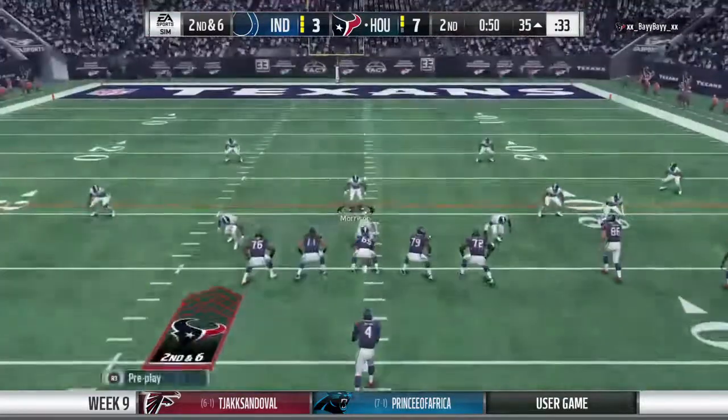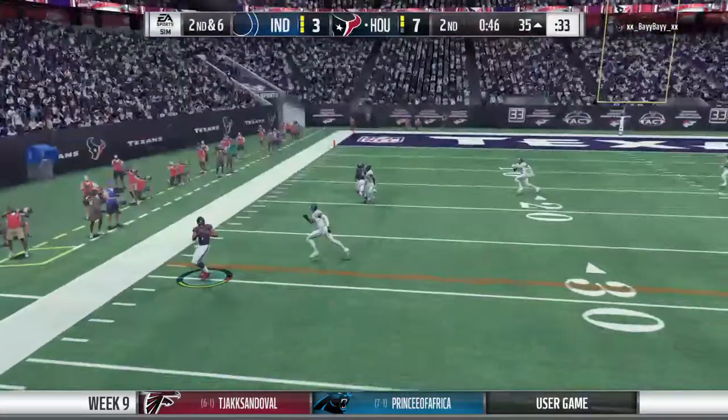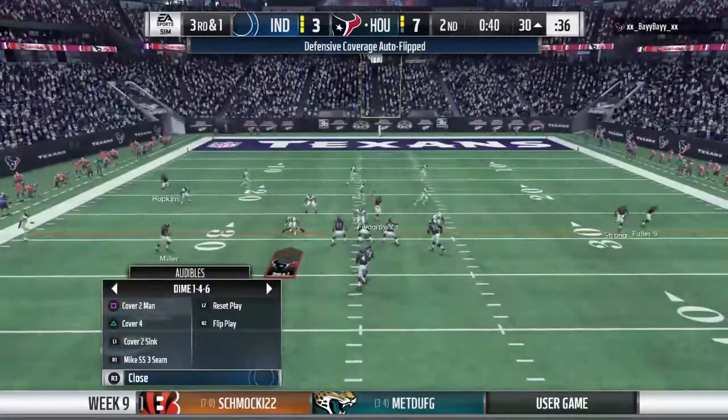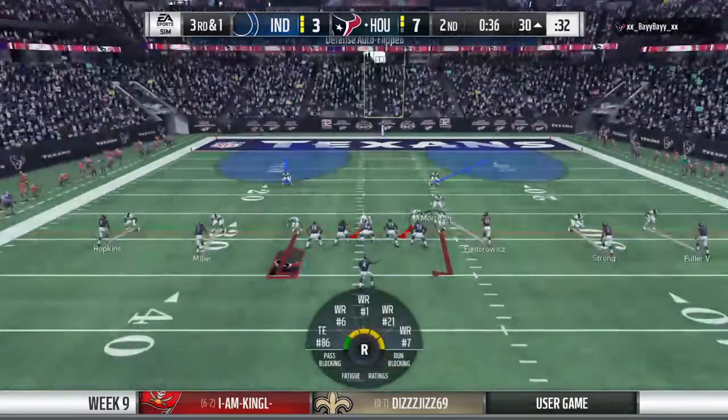Watson now looking to throw on 2nd down, to the sideline. Wow, what a catch. Doesn't get a lot out of it, but he is able to keep the feet in bounds. That catch good for 5. It's 3rd down.